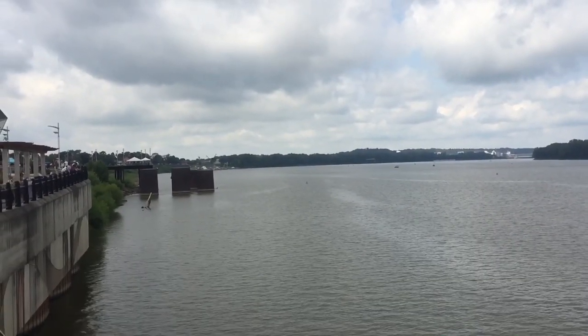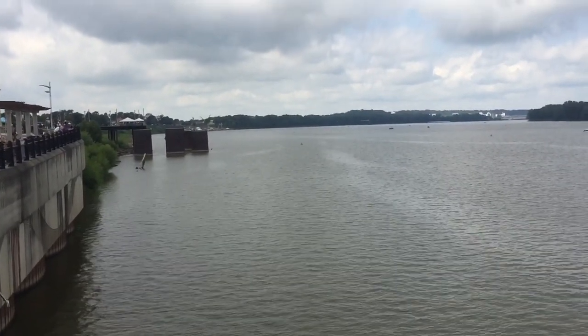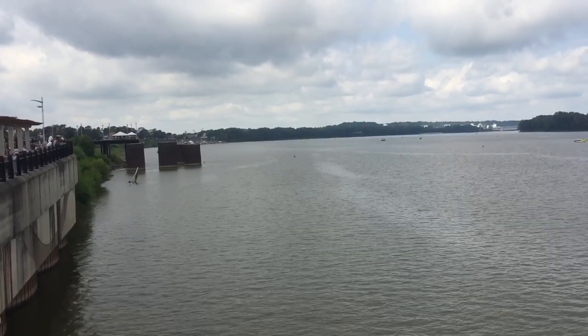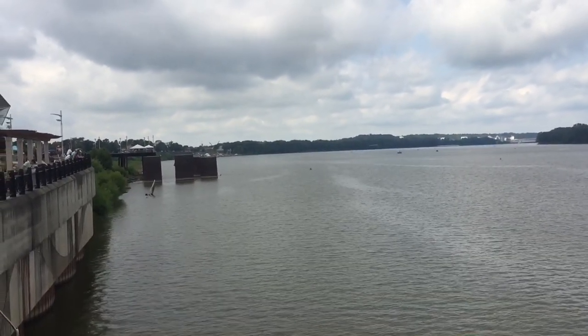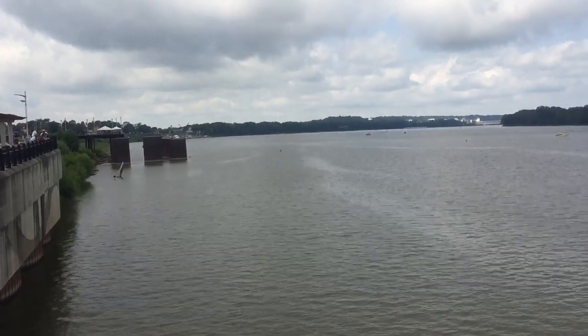Heat one for the 2.5 liter stocks, I'm pretty sure. These boats are faster than the first two we saw, not as fast as the Grand Prix though. I think there's like six or seven boats though in this race.